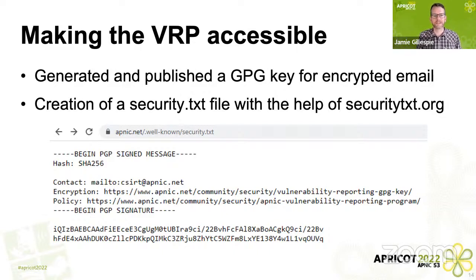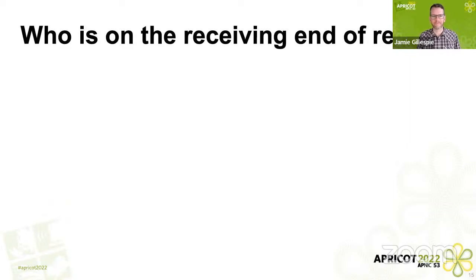So for security.txt, you can see the website address here in the .well-known directory. It also optionally can be put at the root of your domain name. So we have it at www.apnic.net/security.txt as well. And you can see in here, we have some text that is PGP signed using our GPG key that talks about the contact email address, where to find our encryption keys, and where the policy text is. So people don't have to be browsing around and hunting through our website, finding the vulnerability reporting program text. If they look for security.txt, this will point them exactly to the right location and the email address to be using.